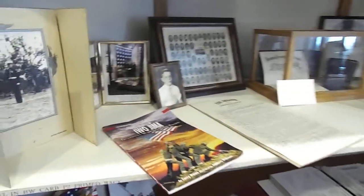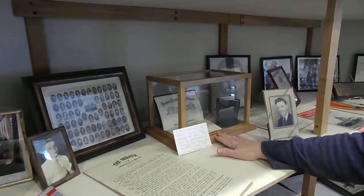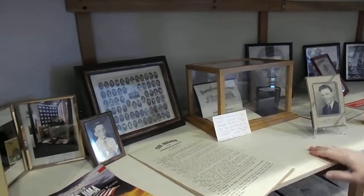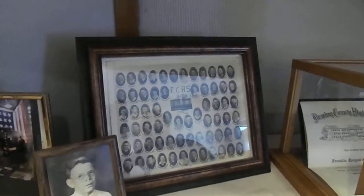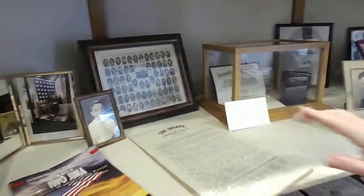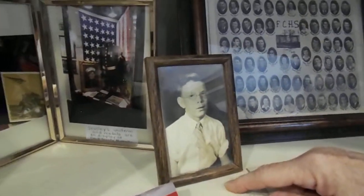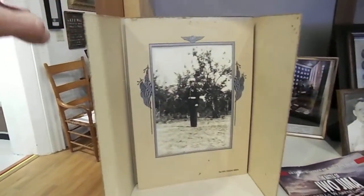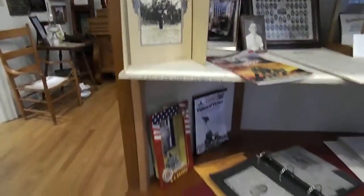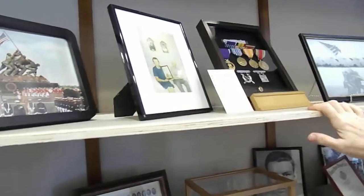We have things like his diploma from Fleming County High School in 1943. There's a composite of his class in 1943. These are some pictures of Franklin when he was a youngster. This would have been during the time that he went to Elizeville to elementary school. This is in his dress blues that he had. These are copies of the medals that he received after death.